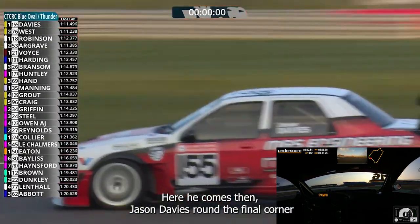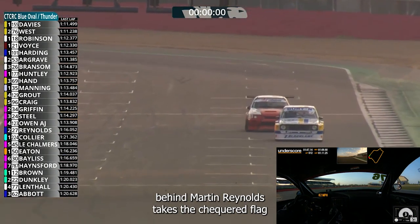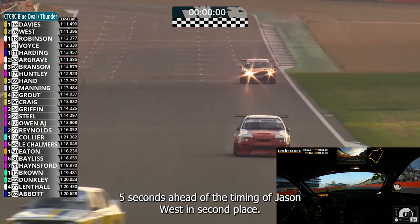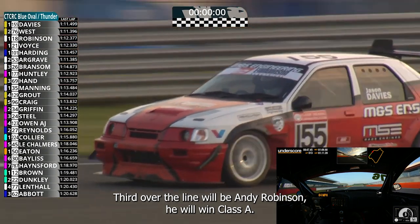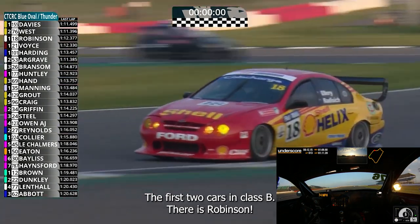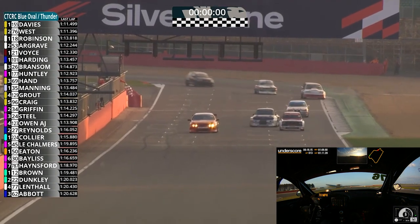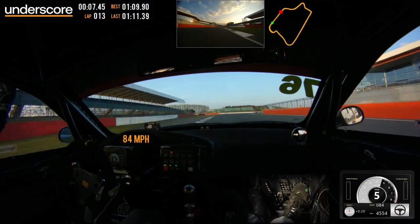Here he comes then, Jason Davies round the final corner behind Martin Reynolds. Takes the chequered flag and wins the Edmondson Electrical Classic Thunder Saloon season opener, exactly 5 seconds ahead on the timing of Jason West in second place. Third over the line will be Andy Robinson. He will win Class A, the first two cars in Class B. And fourth, is it going to be Colin Voice or Neil Hargrave? Neil Hargrave will get the Sierra home in fourth place. Colin Voice over the line in fifth. He'll win his class as well.